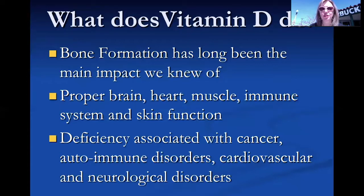So when we are deficient in vitamin D, and I'll go into what that means as far as how you know if you're deficient or not, deficiencies are associated with increased cancer rates and certainly with more autoimmune disorders because of that immunity function of vitamin D. And then heart and brain disorders are also increased when there's a deficiency of vitamin D.